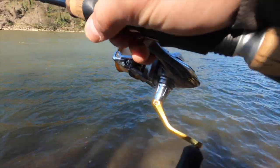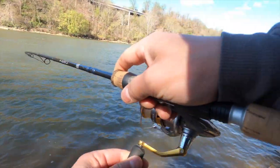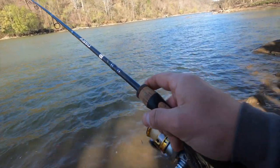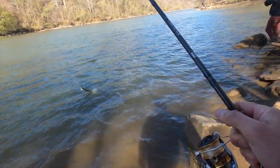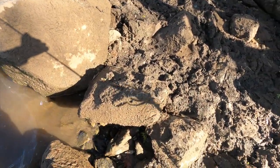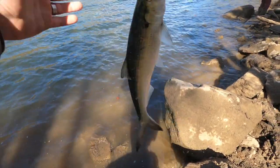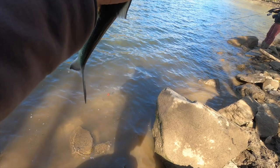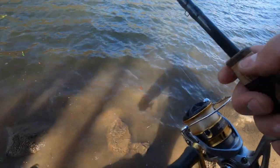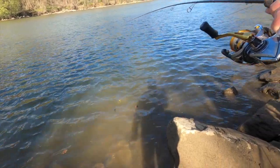I switched to one of those crappie hair jigs, the B&M. I wanted to see if I could catch one. No, dude, it's on the grub. It's on the grub, and it's not on that thing. It's been the shad dart all day, and the second I switched to something else, nothing. Chartreuse also. Single shad dart.